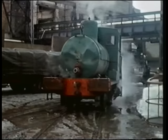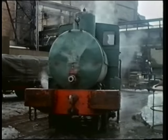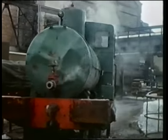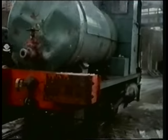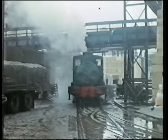It looks as if it's had some careless drivers recently. Note the cylinders under the cab and the chimney at the back of the cab roof. We understand that this one has been bought and saved for posterity.